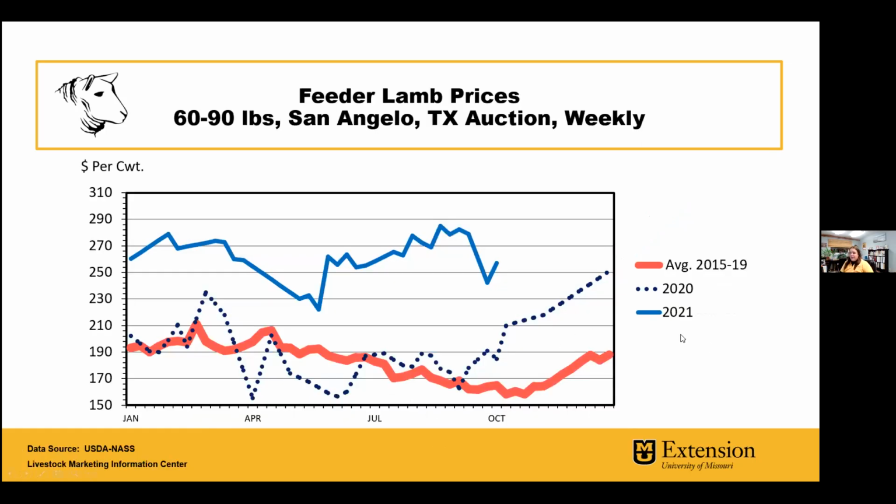If we look at the feeder lamb prices, again we're back at San Angelo, Texas. This is that 60 to 90 pound feeder lamb market. That red line is our 5-year average from 2015 to 2019. The blue dotted line is our 2020 prices, and the blue solid line is our 2021 prices year to date. You can see that in our current year, we are well above our average prices for our feeder lambs. Is it going to stay that way? That's the big question.